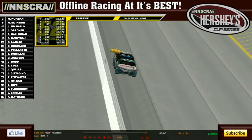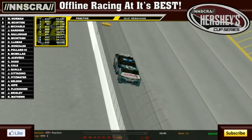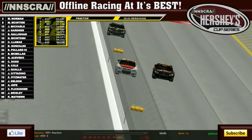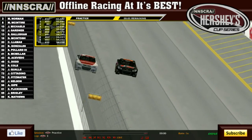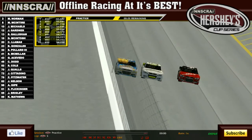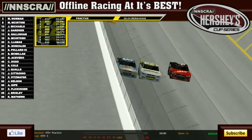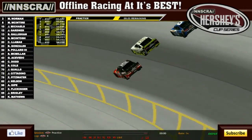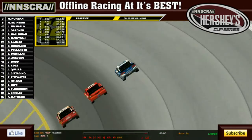Let's see about Gonzalez, Norman, and Pollard. Pollard, top of the leaderboard. Gonzalez in second, Norman in third. Here comes Qualls and Srigley. Qualls, 17th. Srigley, 18th. 16th for Flickinger. And did this group do anything? 14th for Matt McIntyre. 11th for Cittadino. And Sam McMillan got 7th. He transfers in.